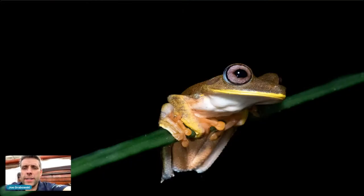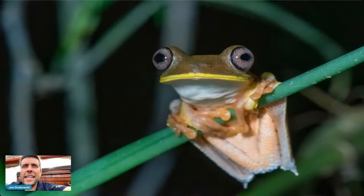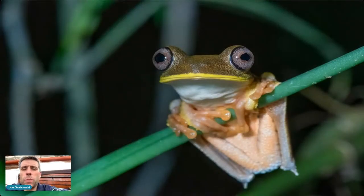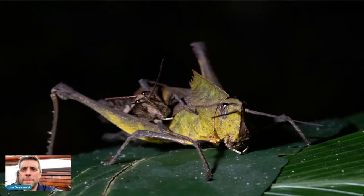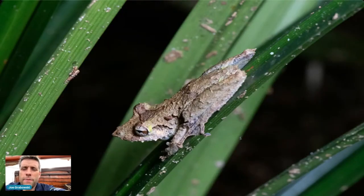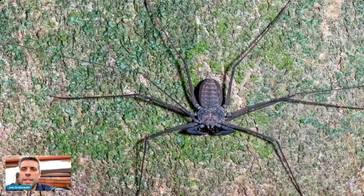Some more tree frogs. At night, you can find them by their calls. So you hear their calls. That's one way to find them. And then sometimes if you're using your flashlight, you can just catch a little reflection of their eyes. And that's another way that you can track them down. More insects in the rainforest. Some frogs. So this is all at night.